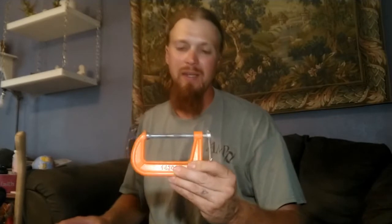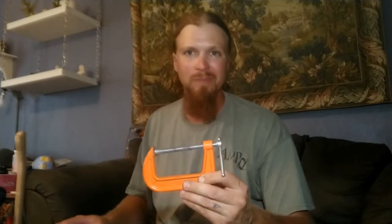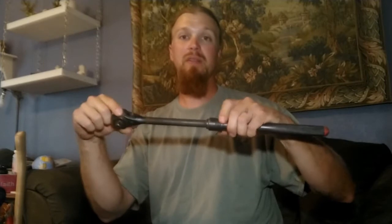C-clamp. I did consider bringing my larger C-clamp. I was weighing it out, and I probably should have, but this time I'm just taking the little one. As I've shown in previous videos, my favorite tool, 3/8 and 1/2 inch drive, extendable. So it's a breaker bar in and of itself, and the head doubles as a hammer. It was actually designed for that. It's not me misusing a tool, just so you know. There's a similar one from the same company. I got them both at Tractor Supply, but it is swivel head, so if you're trying to get into a tight spot.